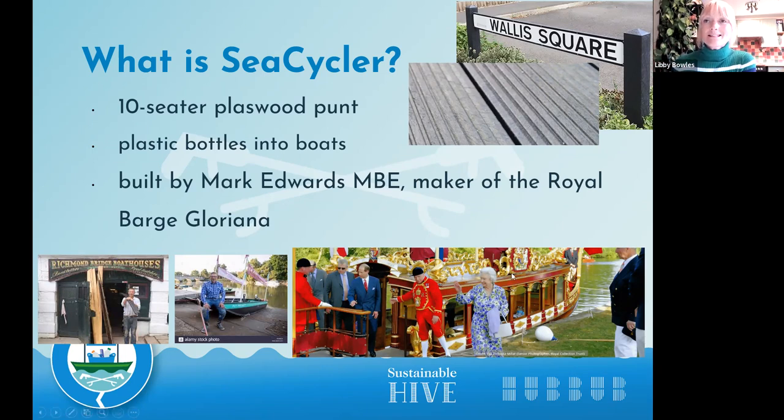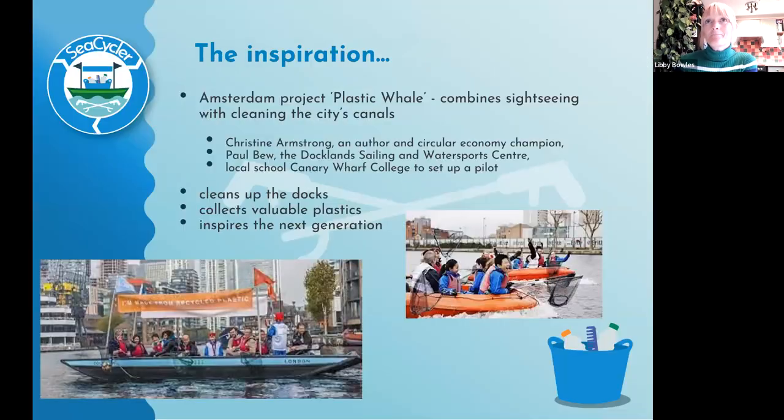The Queen's Gloriana barge maker is a very nice man called Mark Edwards in Richmond, and he's made us this plastwood punt. He makes these using really traditional boat making methods, and our boat was made in Richmond and joined us here in Bristol last year.